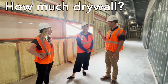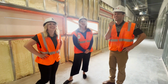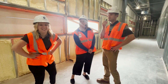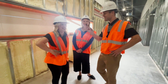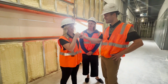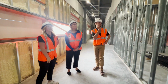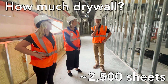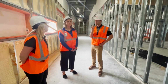How many loads of drywall would you say? How many sheets of drywall? Maybe that's a better question. I'd be guessing. Melody, how many sheets of drywall do you think? At least 100. Definitely higher. Maybe 100 sheets could do half of this floor, maybe the whole floor. I couldn't tell you how much drywall for the whole building, but any other questions I might be able to answer?